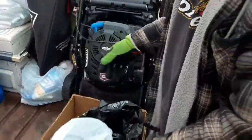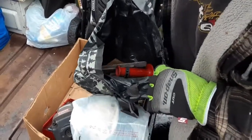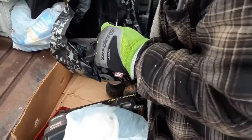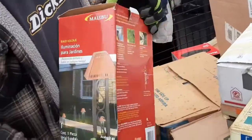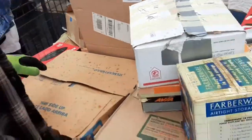And then there's knee pads there. There's more tools in here. Any more antique looking tools? Not in this one. Not in that one. But that's awesome. That is entirely awesome. This is a little lamp. It is in there. I don't know what condition it is, but we'll find out.